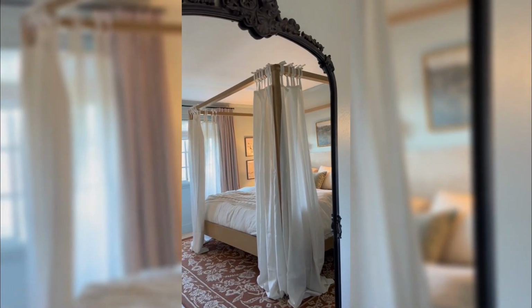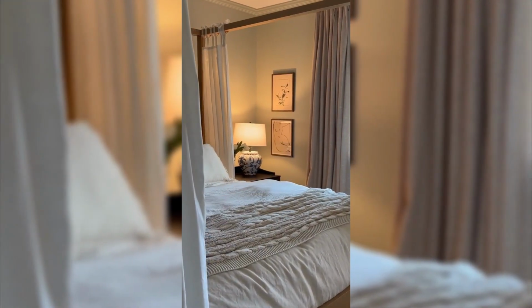During the day, the linen can be tied back or rolled up neatly. At night, it's pulled closed again for rest. It's not just a pretty decoration, it's a smart, natural way to sleep comfortably through warm nights, with nothing but fabric, breeze, and peace.